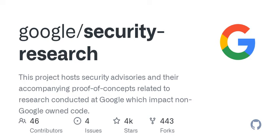Can you imagine the discussions that arise when a new advisory is published? It's a bit like sharing a new discovery in a scientific community. It sparks dialogue, collaboration, and ultimately innovation. As we wrap up, let's think about the bigger picture here. Security is no longer just a nice-to-have. It's essential in our increasingly digital world. Projects like Google's security research are crucial because they ensure that everyone, from independent developers to large corporations, can work in a safer environment.